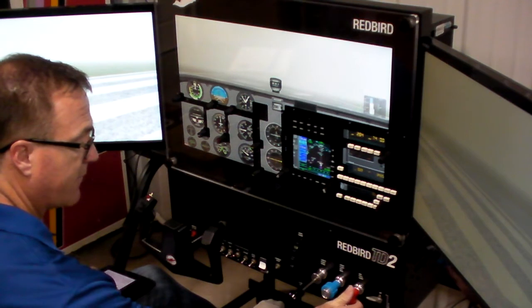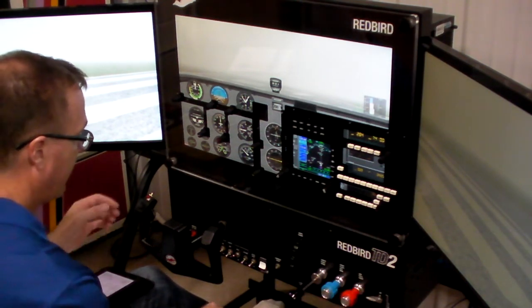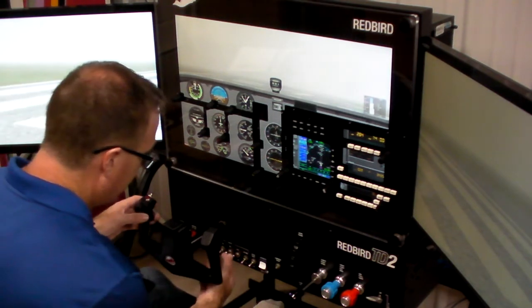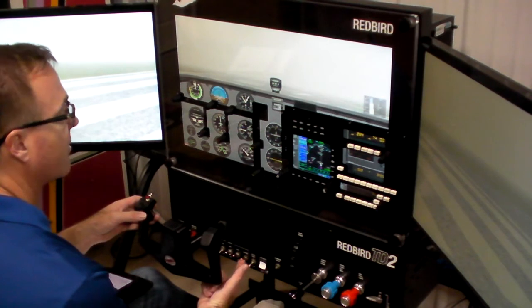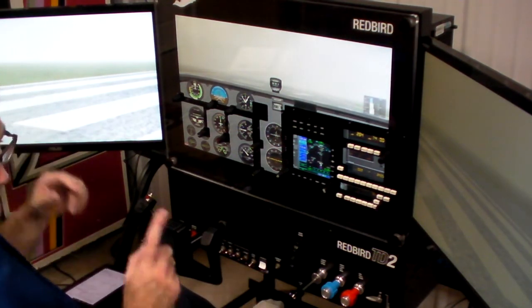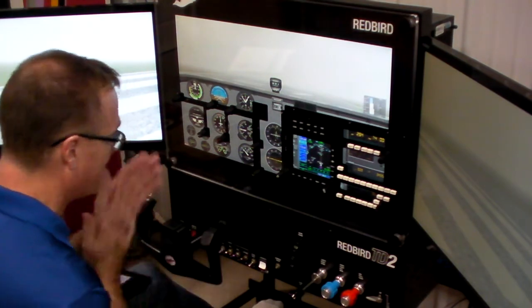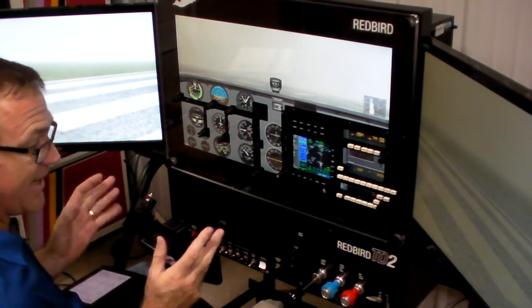So we're going to use full mixture, propeller in, double check. Might as well bring on my nav lights, my landing light, and bring my strobe lights on also. So everything's on. We're clear, ready to go. I've only flown this thing once, so don't laugh too much. It does fly a lot like the real plane, but then again, it doesn't.